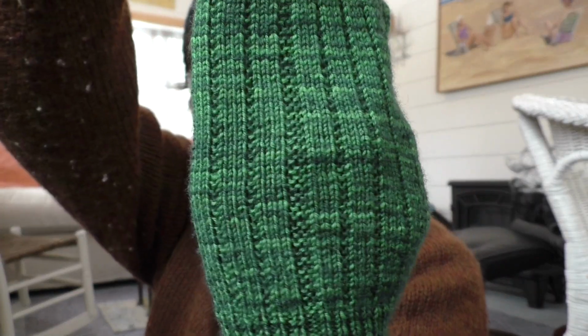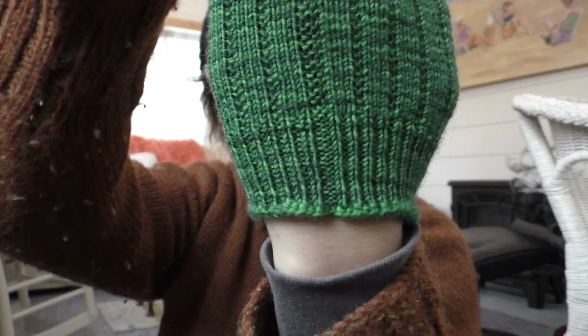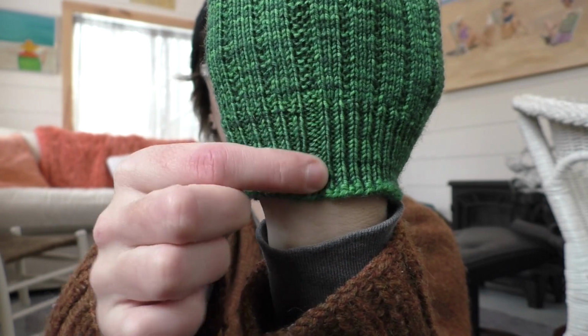So the broken rib just looks like this. It has 2 purls in the middle instead of just 1. So this is the leg. It's really hard to show a ribbed sock on camera, so I'm sorry. But I continued the double purl into the cuff, and then this is the back of it.